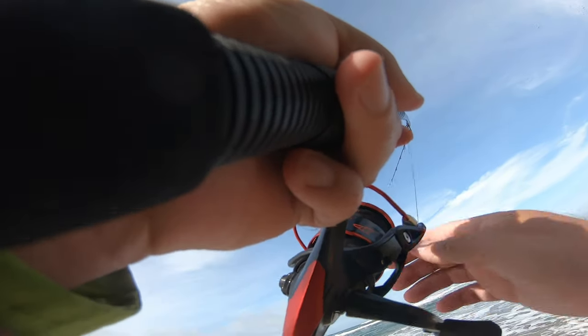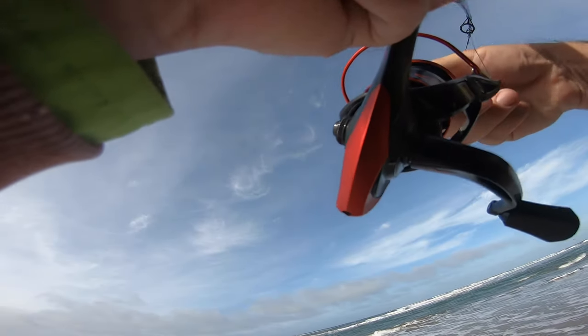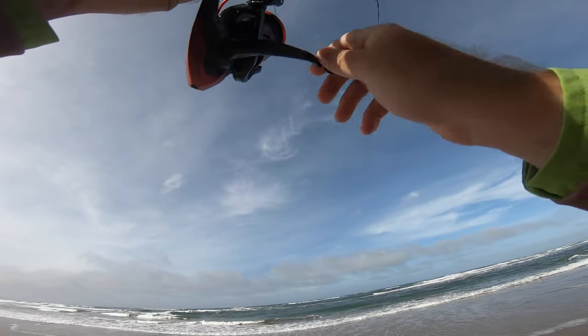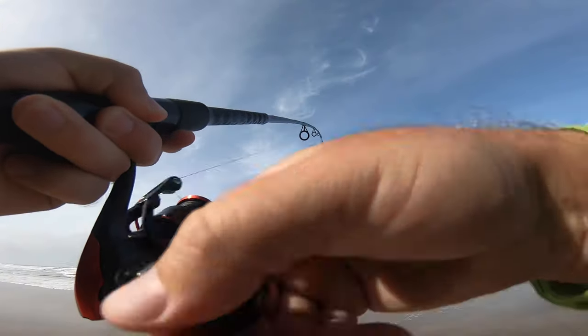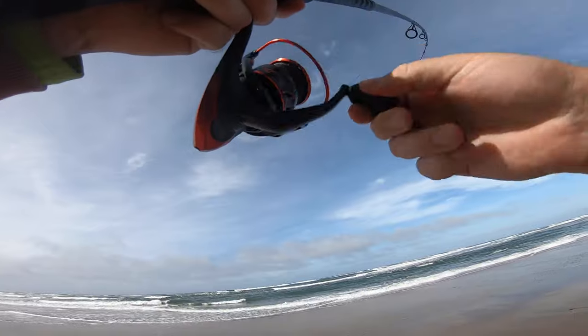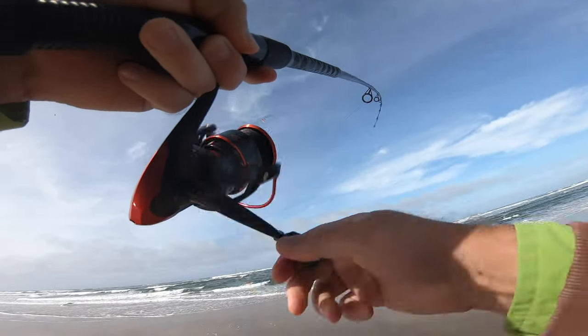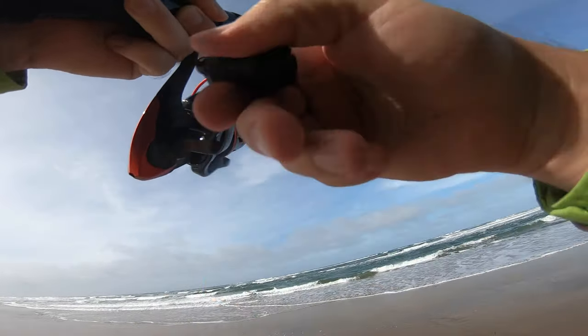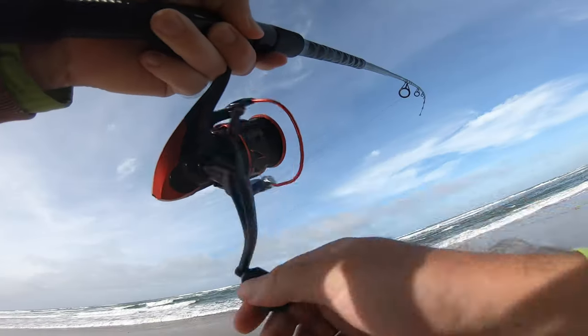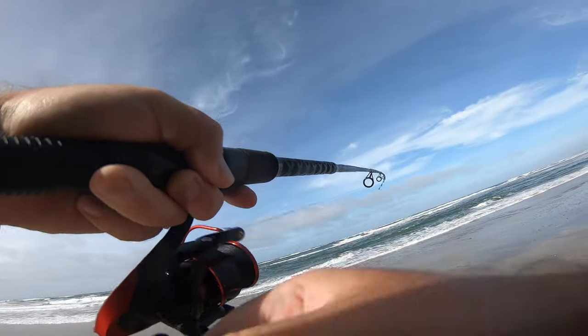Got him, got him. Yeah, good one, good one. Good one, finally. All right. Finally a good one. All right, dude. Just a slow retrieve on that. I had my drag pretty tight, so I'm loosening it. It's not huge, but it's a lot better than the other ones. That's for sure.